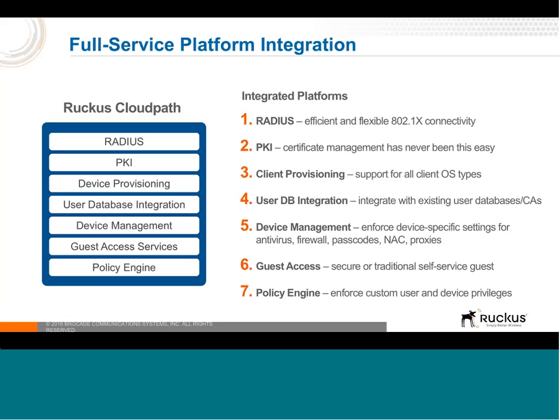In addition to that, we also offer secure access to guests, where even guests can now get the benefit of secure connectivity onto the network, because we have made it so simple that an IT admin doesn't have to get involved in offering a secure network even for guests. And of course, the policy engine, where we can enforce custom end user or device-specific privileges.